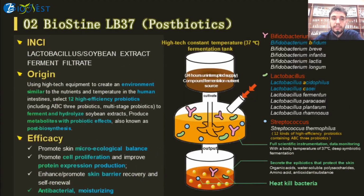Now, let's start presenting the product. First of all, the name Biostine LB37 comes from Lactobacillus for the LB, and 37 is the temperature it must be at in the fermentation tank. We have chosen 12 kinds of high-efficiency probiotics containing ABC, the 3 most famous probiotics. Our goal is to promote skin microecological balance, cell proliferation, and skin barrier recovery. At the same time, improve protein expression, moisturizing, and antibacterial efficacies.